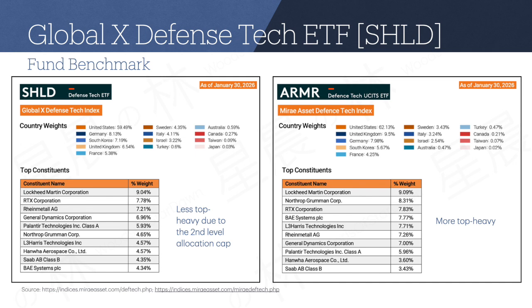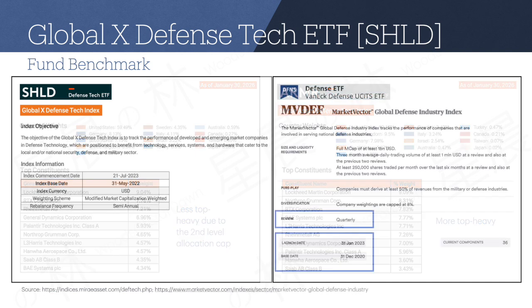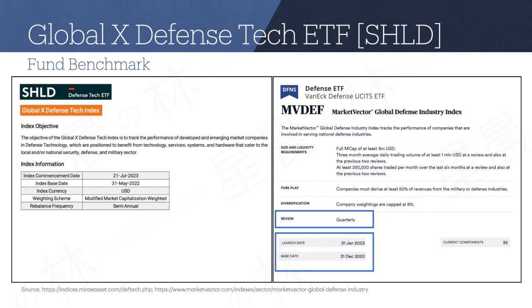more top-heavy, with 7 stocks at 7% or more, while Global X Defense Tech Index has the allocations more spread across the stocks. This in turn leads to a slightly different country allocation. Let's take a quick look at the thematic Defense UCITS ETF or DFNS. DFNS tracks the Market Vector Global Defense Industry Index, which is created and managed by Market Vector, that is a business arm of thematic. This index was created just a few months earlier than Global X Defense Tech Index and has a base date from 2021 onwards.